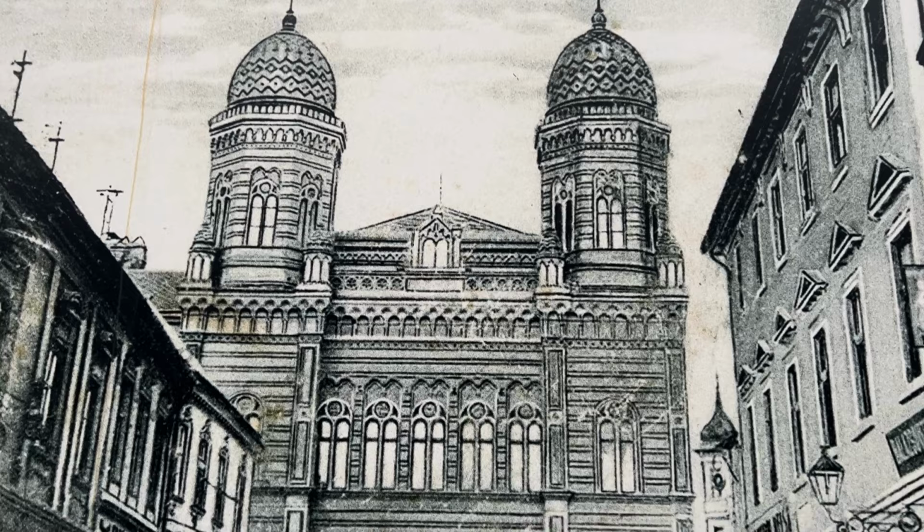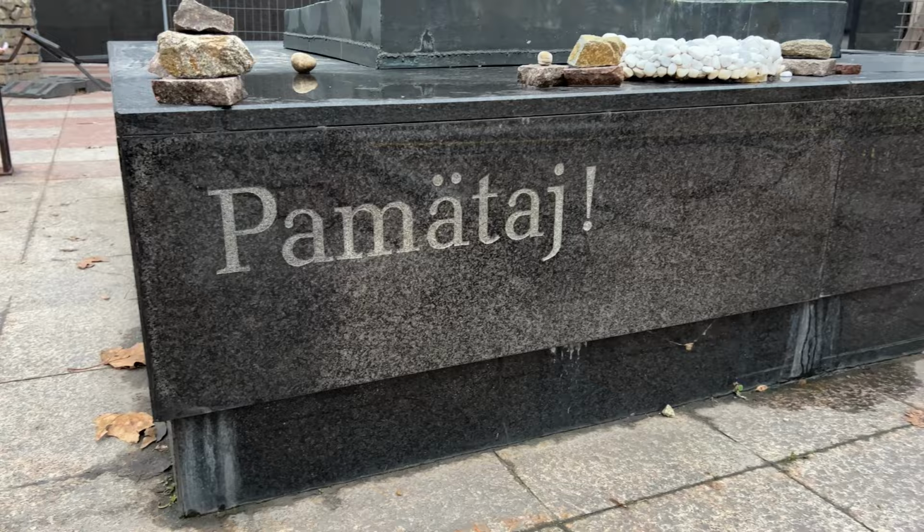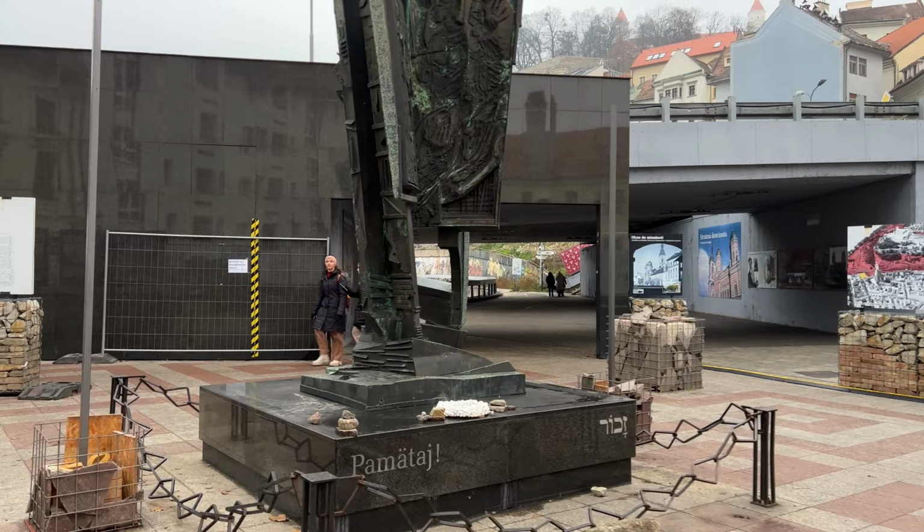Now we're at the Holocaust Memorial, which is at the site of the original Bratislava Synagogue. And it has a black wall with an etching of the original synagogue, as well as a statue with the word remember in both Slovak and Hebrew. To remember the 90,000 Slovak Jews who were deported to Nazi death camps, and of which 80,000 died.